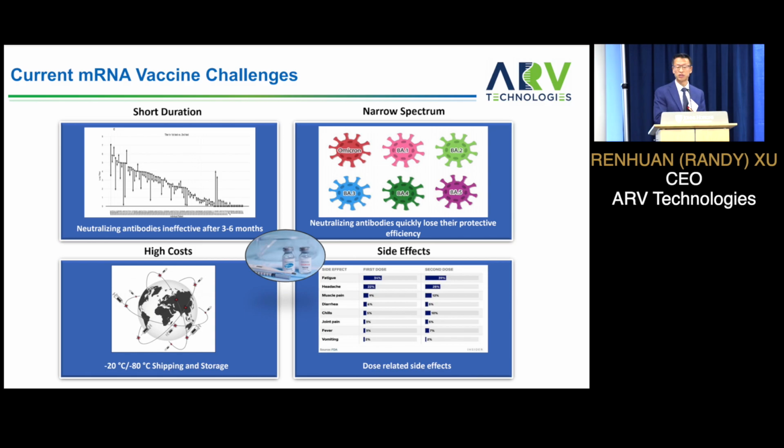Now, RNA vaccines have been demonstrated to be very effective against viral infection, particularly for COVID-19. However, they're not perfect yet. They have so many problems. For instance, the short duration and the narrow spectrum of antibodies induced by COVID-19 vaccines. The antibody only lasts 3 to 6 months. After that, it's barely detectable. A narrow-spectrum antibody does not cross-protect well against the virus, particularly when the virus starts to mutate.